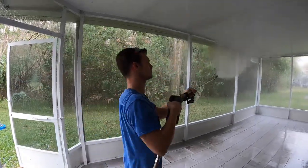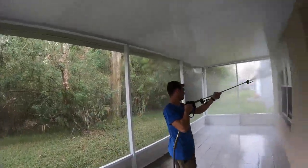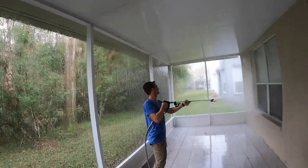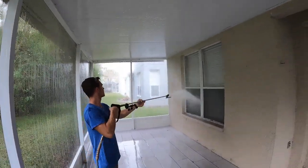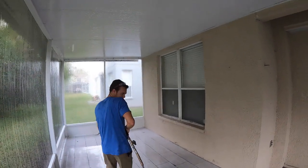Through the windows, might as well, just in case you got some overspray on there, you know what I'm saying? Same thing for the sliding glass doors right here.